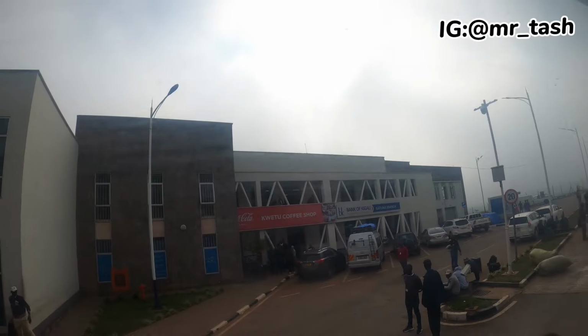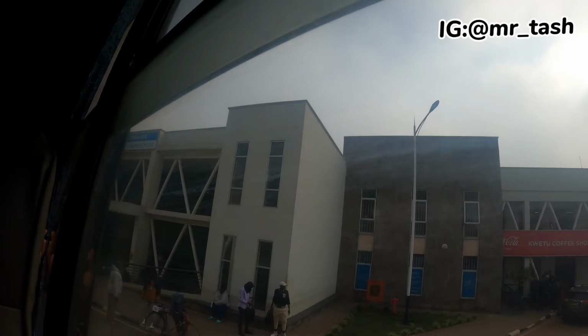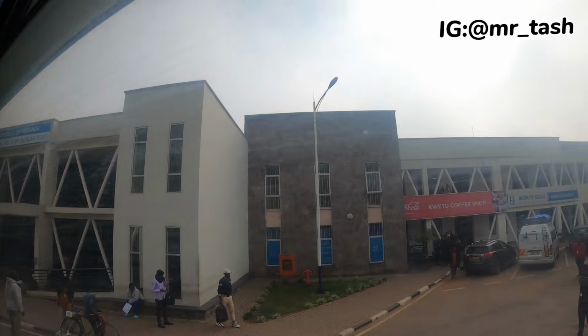And this is the border. We haven't crossed. We're still at the border. I'm planning to cross right now to go to Rwanda. Now we are heading to Kigali. So see you guys on the other side.